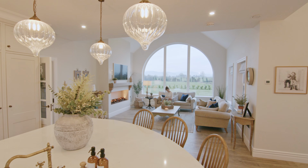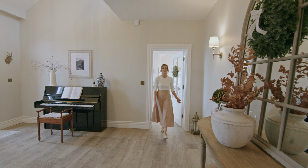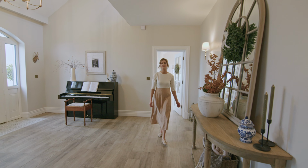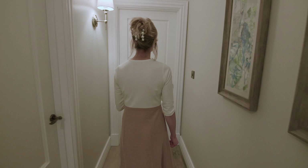I try to keep the same theme throughout the house. Maybe kind of rustic vibes is what I'm drawn to, but I also like older pieces and going to second-hand furniture shops and maybe upcycling, and I feel like they do work together.